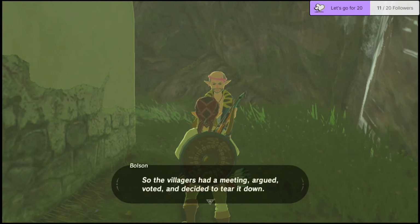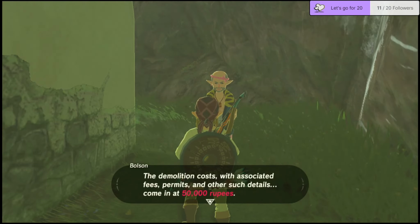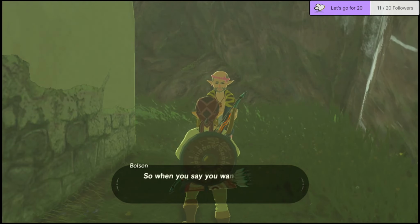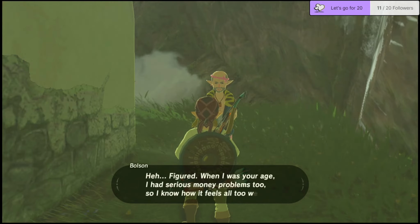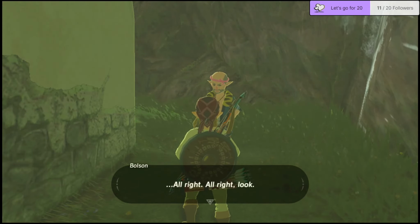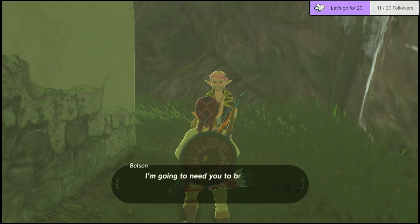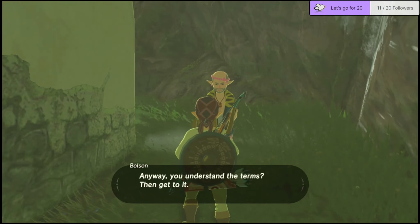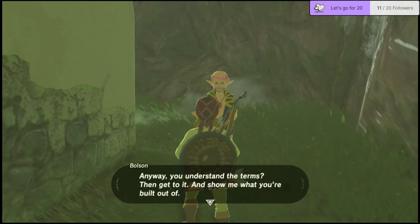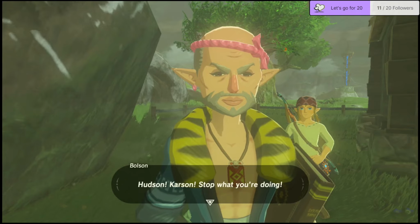See, this house been vacant for years, so the villagers had a meeting, argued, voted, and decided to tear it down. The demolish cost... I just saw 50,000 rupees. A lot. I only have like... Impossible. Just for you, I'll cut you a special price of 3,000 rupees. But in return, I'm going to need you to bring me 30 wood bundles. Building materials. As you understand the terms, then get to it and show me what you're built out of. It's a construction joke. Hudson Carson, stop what you're doing.